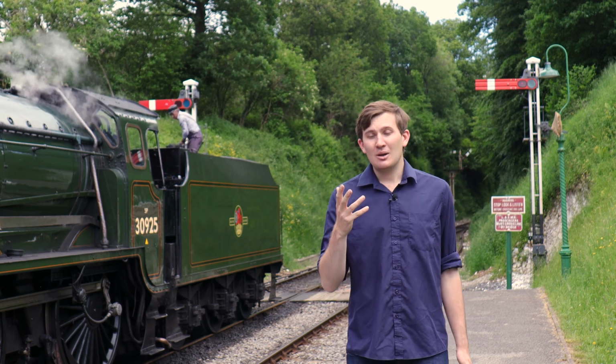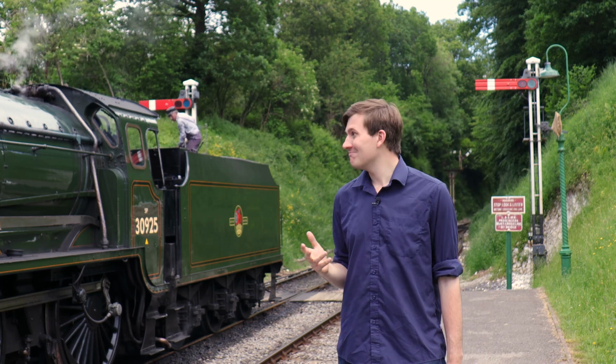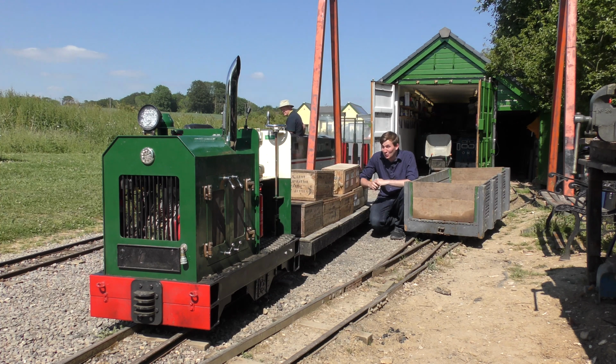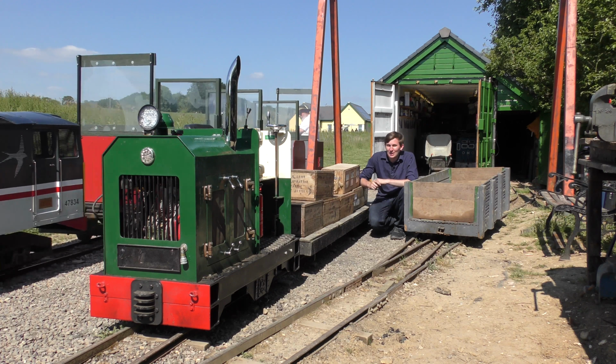And that's just one of the many ways the railways helped the war effort. Some a bit more uncomfortable than others. Now, I could be pedantic and a little bit nerdy at this point, but it wasn't just standard gauge railways which helped with the war effort. Narrow gauge and miniature also played their part.